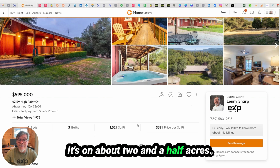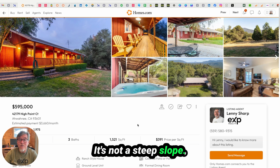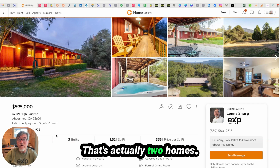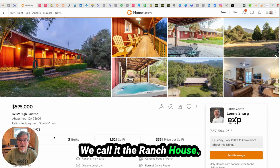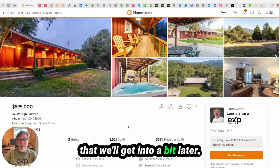It's on about 2.5 acres. There are views. It's more kind of distant views over the trees. It's not a steep slope. It's a very gently sloping lot. We're listing it as 4 bedrooms, 3 baths. That's actually 2 homes. There's a 3-bedroom, 2-bath main house. We call it the ranch house. And then we've got a separate dwelling, which is a cabin that we'll get into a bit later.